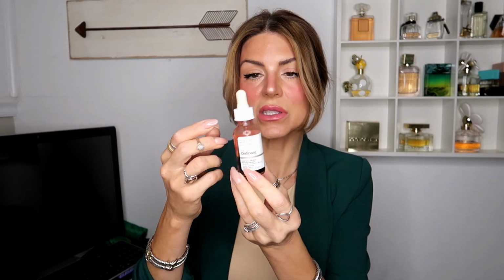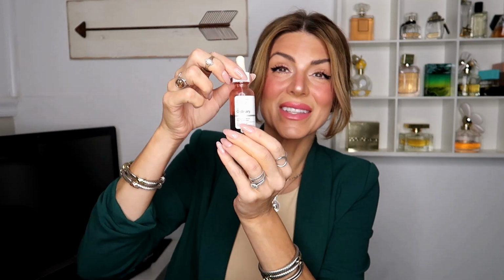And then another exfoliant or chemical AHA, BHA is the Ordinary AHA 30% BHA 2% peeling solution. This you have to put on dry skin because if you don't, it burns you. I kind of like that burning feeling, but sometimes it's super strong. So be careful with this. Make sure your skin is clean and dry. And I just leave this on for about 10 minutes, sometimes when I'm working out, and then rinse it off.